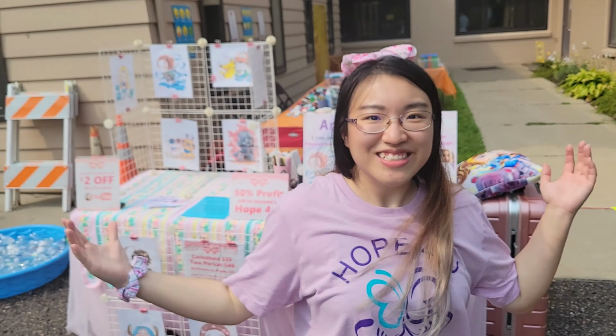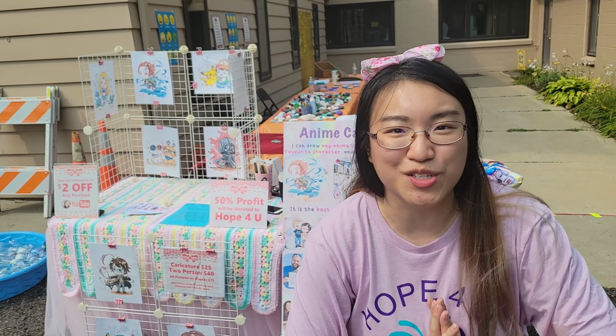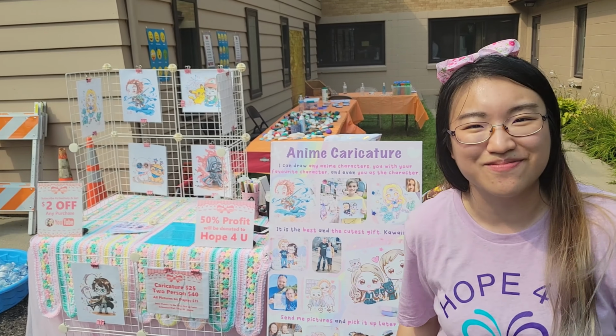We just arrived at the church. Let's go set up our art booth. Yes, I just set up my booth and I'm so excited to do some caricatures and hope that can help Hope for You get some more donations.